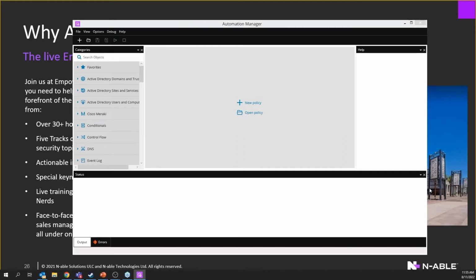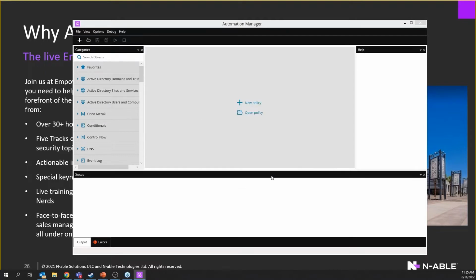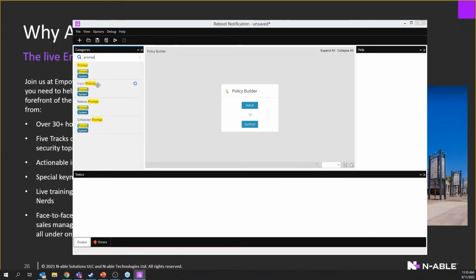If you're not familiar with it, get familiar with it. It is a nice little quick and efficient tool if you are not good with PowerShell or other scripting syntaxes to quickly come in here and say, I'm going to have a reboot notification. And it's going to be really simple. It's just going to be a reboot prompt.